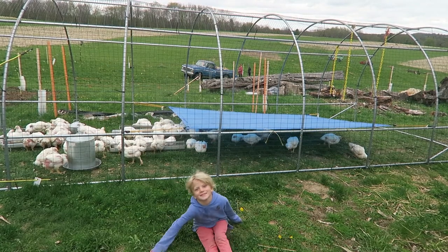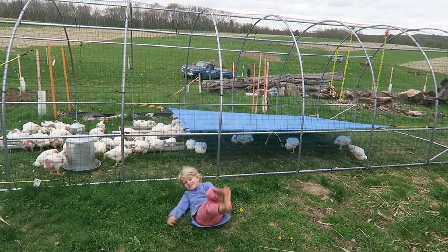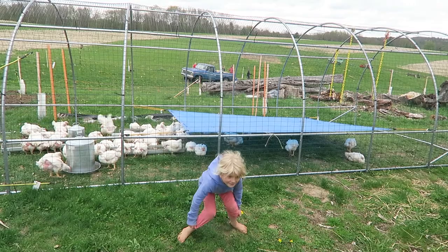Regan, who's in that cage behind you? Meat birds. What are we going to do with those meat birds? Eat them. Are you going to help eat them?